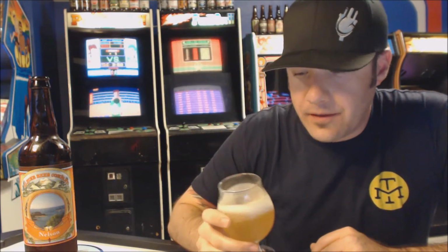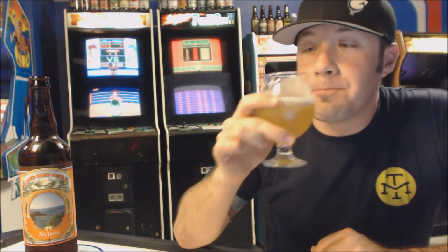This beer gets a 99 on Beer Advocate, and I have 0 complaints about that rating. I will not argue that at all. I will absolutely give this beer a 99. It's incredible. It's an amazing, amazing IPA. As far as their big three goes, I think this might be the best.